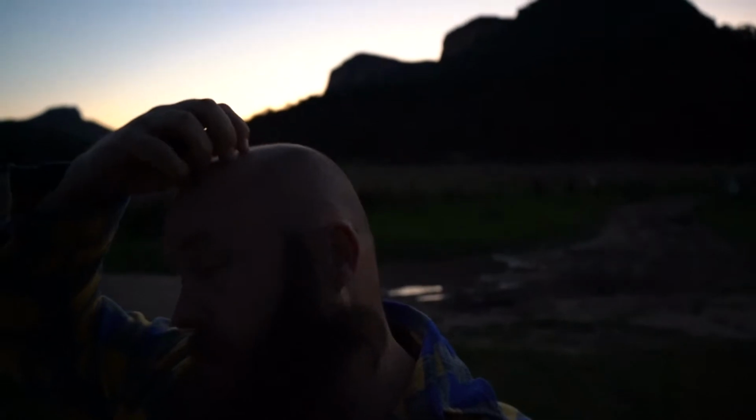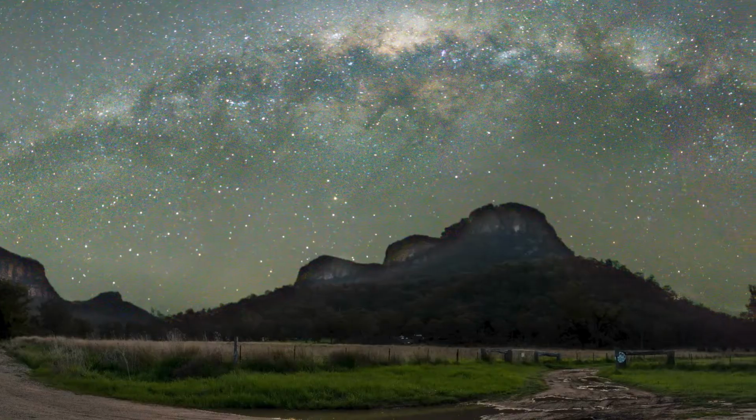And once it gets to probably 8:30, I'll go ahead and shoot a panorama of the stars above the mountain. And hopefully, fingers crossed, the software is clever enough to stack it all together. And I end up with a really pretty panorama of the Milky Way over the mountain. Fingers crossed it works.